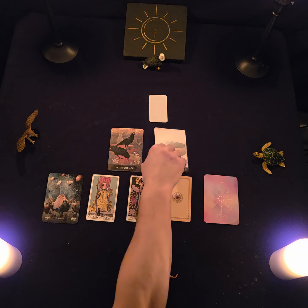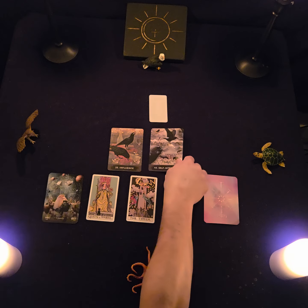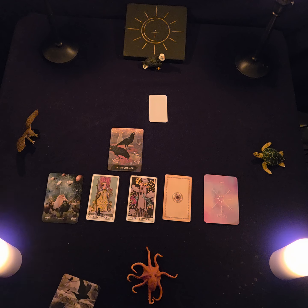Let's see where we're going next here. Self-interest, which I would say hammers home the point of the last couple of cards as they've come up. The crows are showing self-interest. The crow has, let me see what that is. I can't see that from this far away.